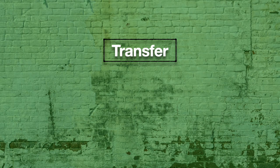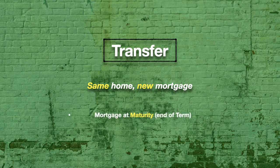First up is transfers. A transfer happens when you reach the end of the term of your mortgage, the 5 years or whatever, and you're not planning to move. See, what happens is that the mortgage technically is due in full with your existing lender, but this gives you the power to negotiate. The way it works is that you can renew your mortgage with your existing lender, or you can take it to another lender.